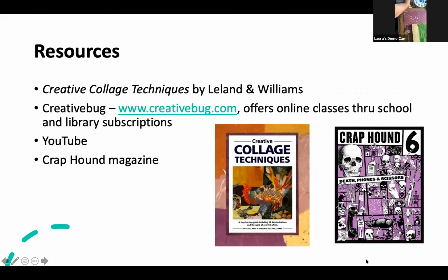So these are a couple of resources that I recommend, and I want to thank Susan for recommending that book, Creative Collage Techniques, which I have with me. It's just seriously chock full of so much information to get you started. I got it from Amazon, and I think it was like $20, not bad. I'll hold it up in a second.